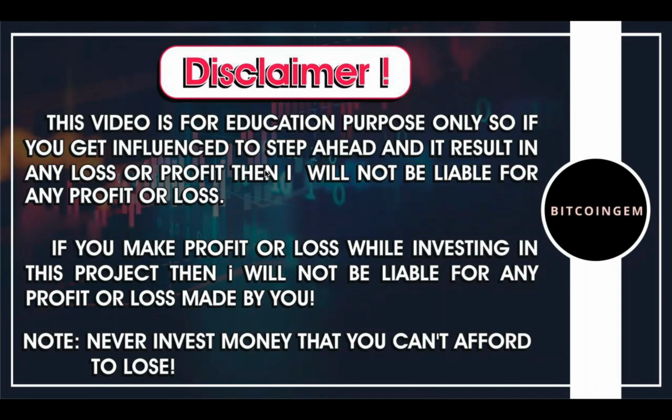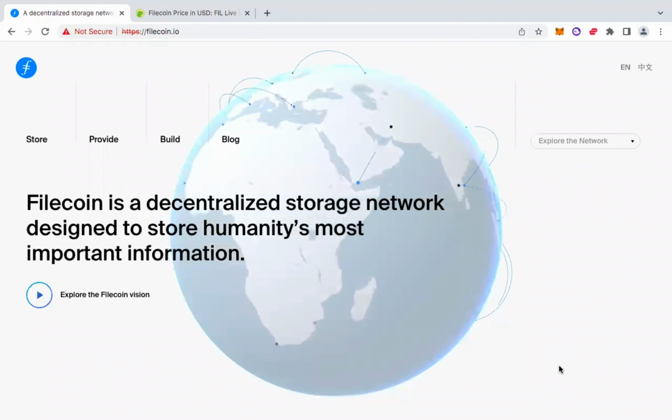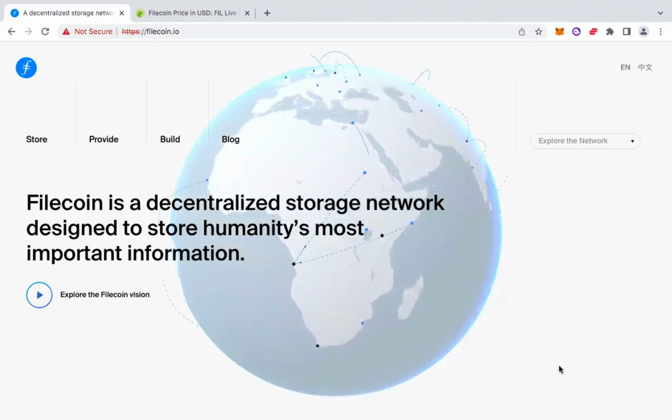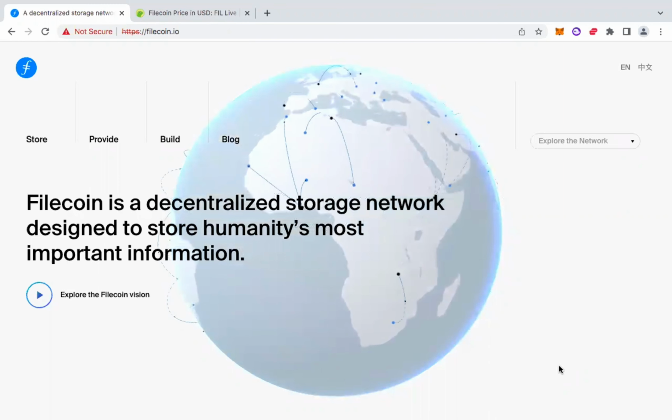In today's video, we are going to look into a very interesting project that is Filecoin. Filecoin is a decentralized storage network. And how does this work? Let's look at one amazing demo that is shown in this website.